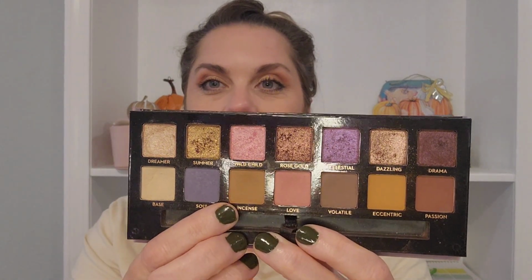This shade right here, which is Incense, is a favorite of mine as well. I love Volatile because it adds depth, but it's a little cooler. You do have a lot of warmth going on here with Incense and Eccentric, and Passion. So Volatile kind of adds depth without adding additional warmth. It just adds a nice layered variety.